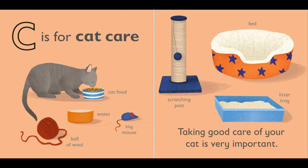C is for cat care. Ball of wool. Water. Cat food. Toy mouse. Scratching post. Bed. Litter tray. Taking good care of your cat is very important.